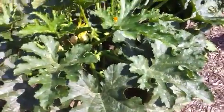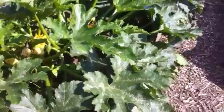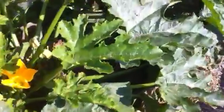Now, does anybody want any courgettes? Jesus. Oh, I don't know what I'm going to do with them. Look at the size of this one. I'm just leaving them on. I think I'm probably going to have to take them off. Oh, look at that. For a beauty. So, there's stacks on them, absolutely stacks.